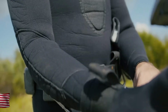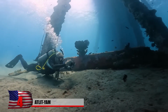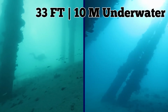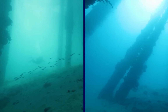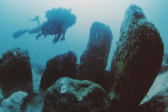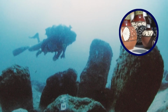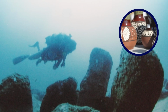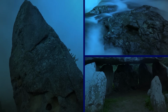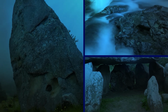Number 4. Atlit Yam. In 1984, marine archaeologist Ehud Galili discovered the ruins of a submerged ancient village off Israel's Carmel coast. Known as Atlit Yam, it sits roughly 33 feet underwater and is considered one of the world's most remarkably preserved prehistoric sunken villages. Dating back to sometime between 6,900 and 6,300 BC, Atlit Yam provides experts with a rare glimpse at pre-pottery Neolithic society. Excavations at the 10-acre site uncovered houses, burials, and an interesting semicircular arrangement of 7 monolithic stones that once surrounded a spring.